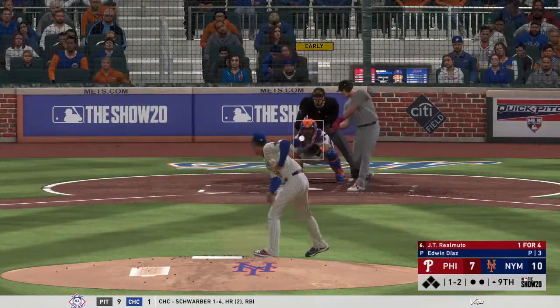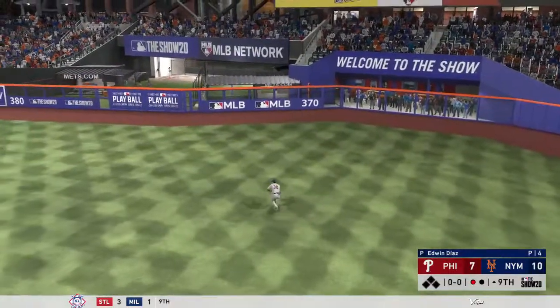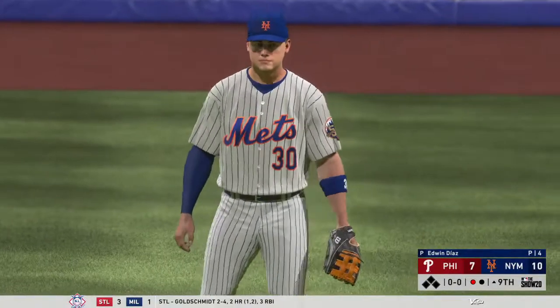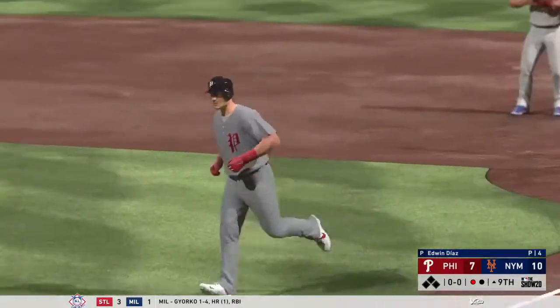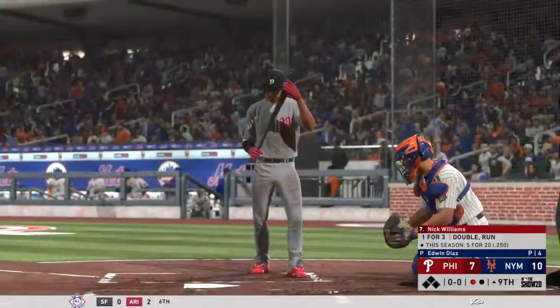No doubt about it, Matty B. I call a guy like this a troubleshooter. Guys that you can bring into a game with runners in scoring position. They don't panic. They keep the game at a slow pace. And more importantly, they make good pitches to good hitters to get out of tough situations.